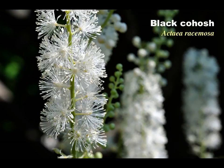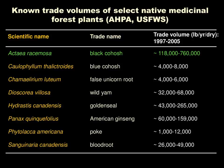Black cohosh is a native forest plant in the eastern U.S., found from southern Canada all the way down to northern Florida, a little more abundant in the core part of its range, which is essentially Pennsylvania down to the Carolinas. It has an extremely strong market demand. I'll look at this data here. I'll put this up. This is from the American Herbal Products Association, which has been doing a formal survey of its members over the years. They have a more recent survey that has come out. I have not included that in this table, but this gives you some sense of the volume of this particular commodity.